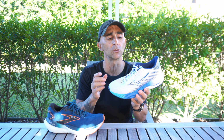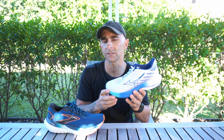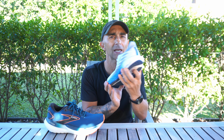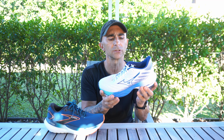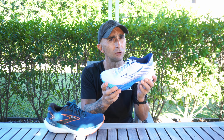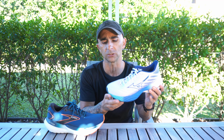I know the people that are already Wave Rider lovers, they're probably going to love the upgrades in this shoe because they're really going to appreciate that NXT foam in the rear of the shoe. They're really going to appreciate that little bit of softness. But for you other runners that aren't usually accustomed to the Wave Rider, it may still feel pretty firm to you guys. But overall, these two shoes are still really solid daily trainers.